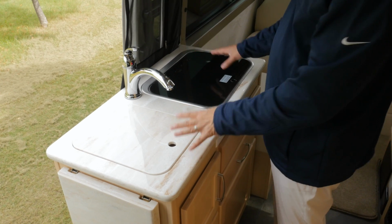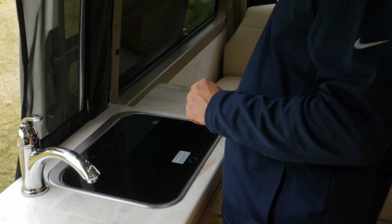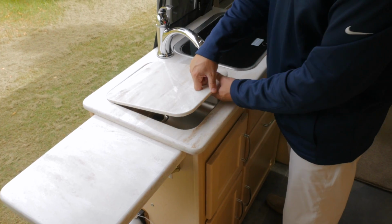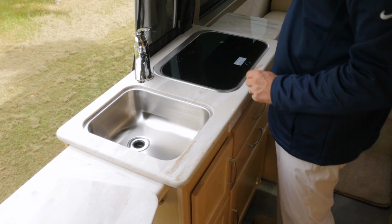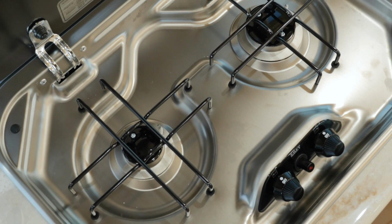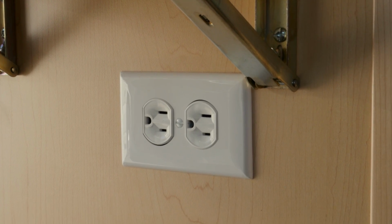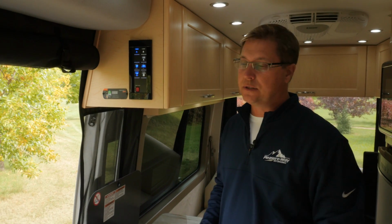As we take a look at the kitchen galley, first thing I'm going to point out is we've got 2 Corian flip-up counter extensions. We have one at the back and one at the front, and this gives you a large working area. We also have a matching Corian sink cover, stainless steel sink, single lever faucet, and a flush mount 2-burner stove, which is great because the flush mount gives you, again, more surface space to work on. This kitchen also comes with 3 110 plug-ins. So we have one under each of the flip-up counter extensions and one in the middle, so you have lots of options to plug in.